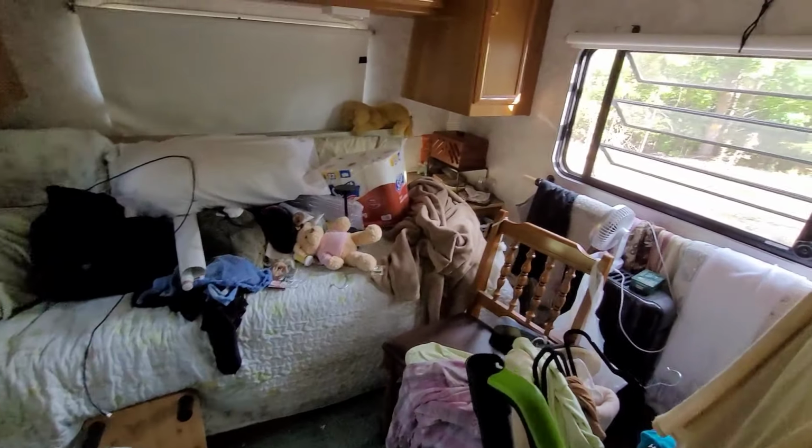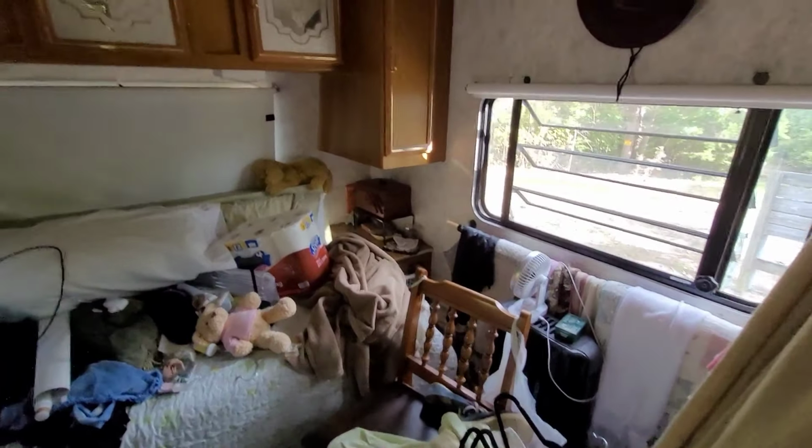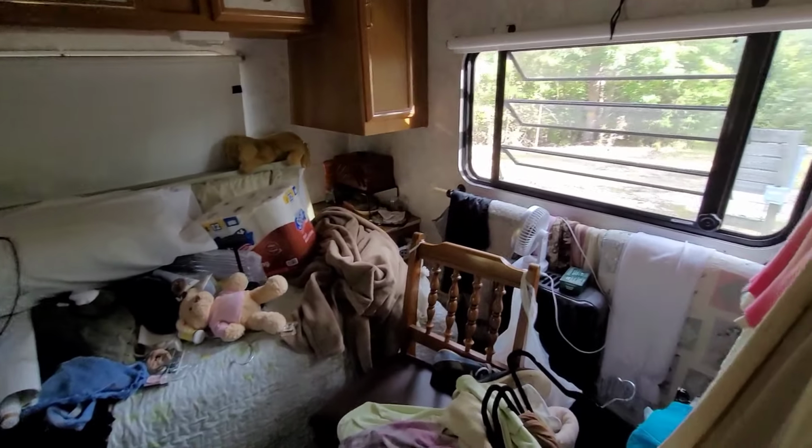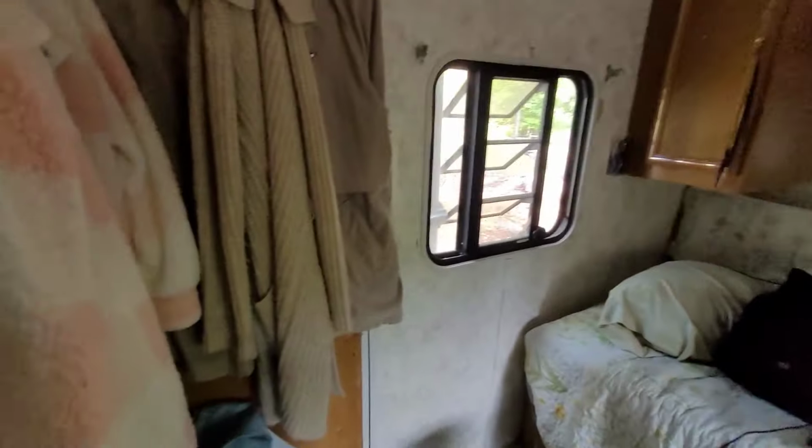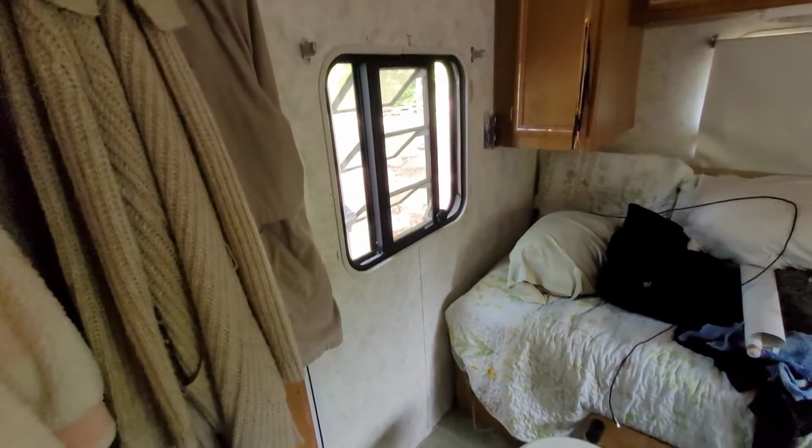Right now, things are a little bit of a mess in here. I have had to pull everything out from on this side, and I'm getting this area cleaned up for something very special, which I'm going to be sharing when it gets here and when I get things in order.